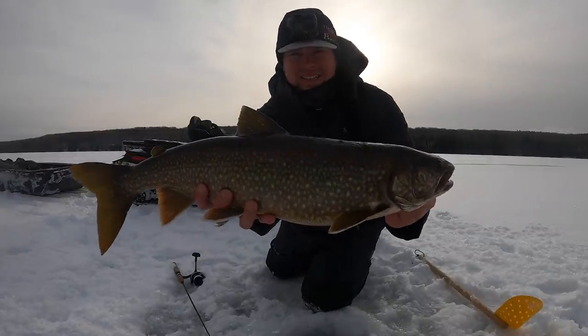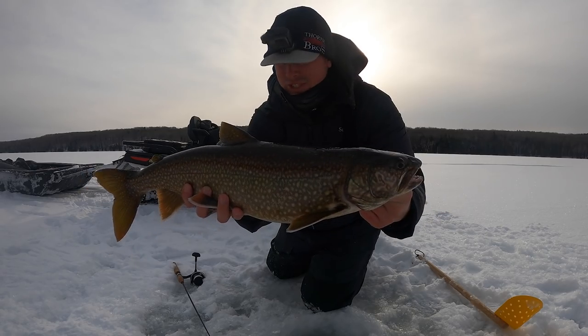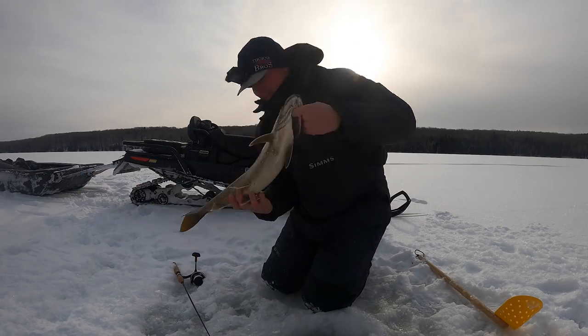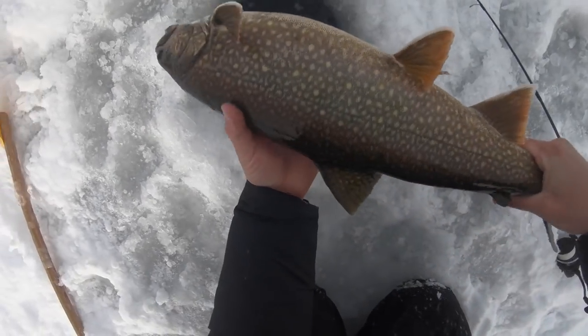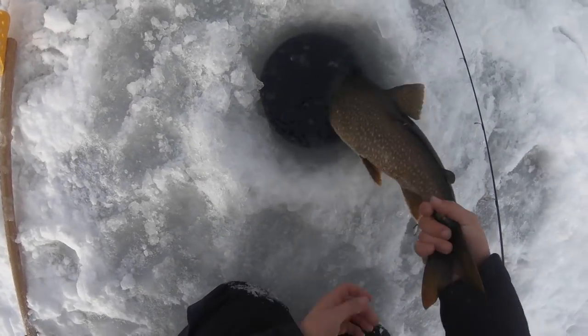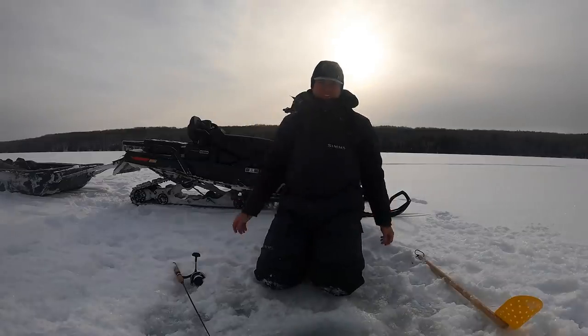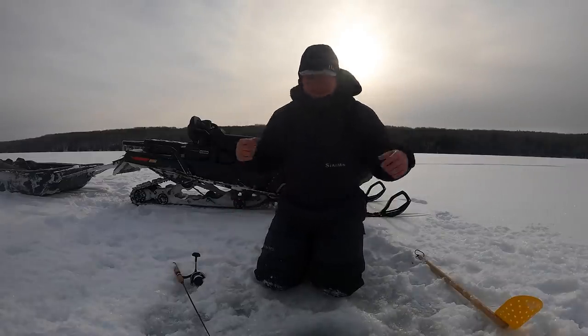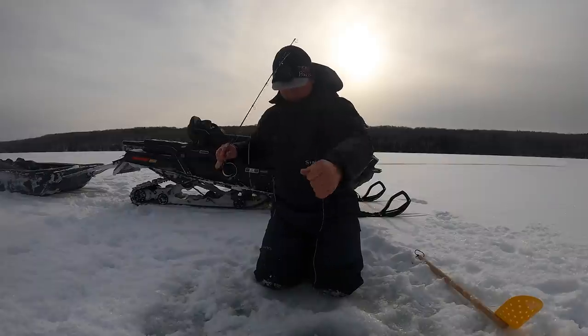There we go, guys. Fish number 2 on my second favorite trout bait, number 7 jig and wrap. Absolutely love it. So cool. Pretty fins on this guy. Cool greenish blue colors. Get him back. There he goes. Boom, baby. Awesome. Awesome. Awesome. You couldn't ask for that to work out any better.